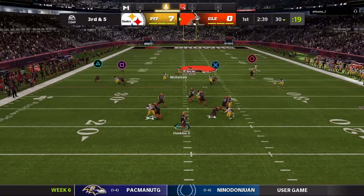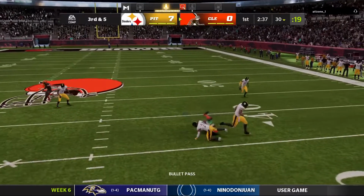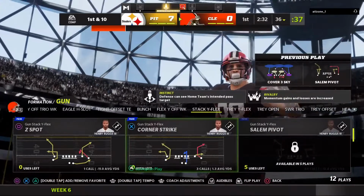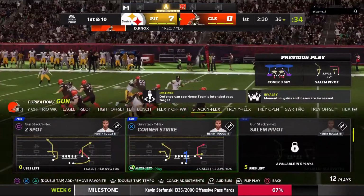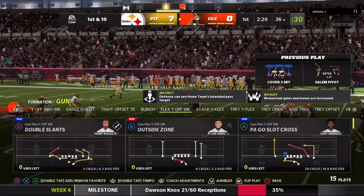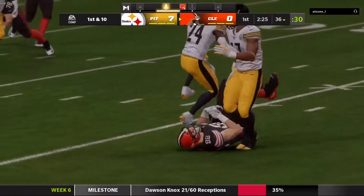Now Haskins to throw it. And he'll be touched down here, but not before he does pick up the first. And already down 7-0 after the touchdown a minute ago, so a 3-and-out here would not be ideal for them. Nice job finding his receiver there, and they get the first down.